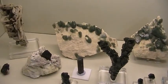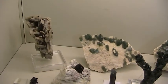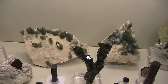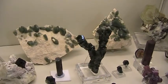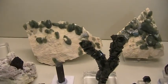This apatite tree in the center you may recognize is featured in the current issue of the Mineralogical Record, in the feature article on the Sapo mine in Brazil. That was the first photograph in the article. Wow.